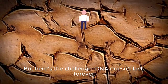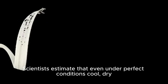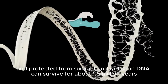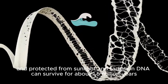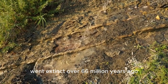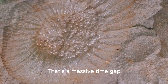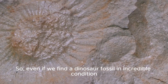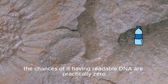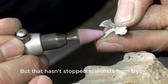But here's the challenge. DNA doesn't last forever. Scientists estimate that even under perfect conditions, cool, dry, and protected from sunlight and radiation, DNA can survive for about 1.5 million years. Dinosaurs, on the other hand, went extinct over 66 million years ago. That's a massive time gap. So, even if we find a dinosaur fossil in incredible condition, the chances of it having readable DNA are practically zero. But that hasn't stopped scientists from trying.